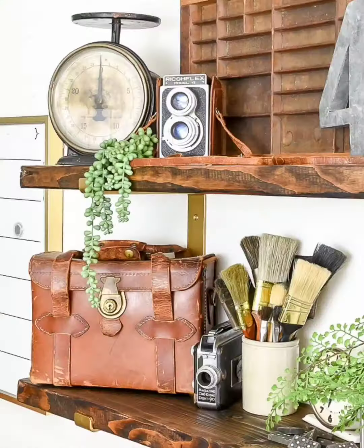By adding these rustic antique farmhouse elements, you'll create a home that's not only beautiful but rich with charm and history. We hope you're inspired to bring a bit of vintage elegance into your own space.